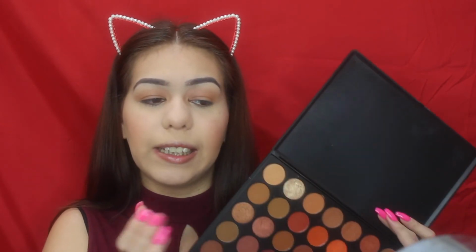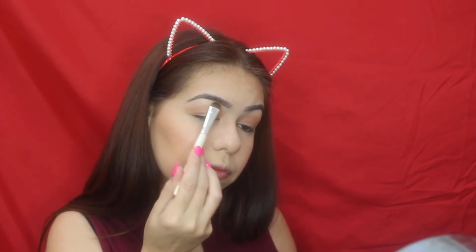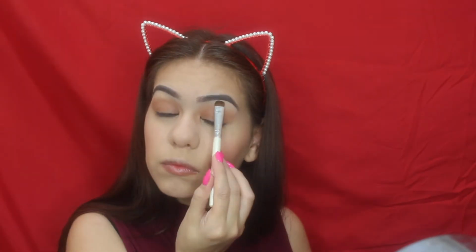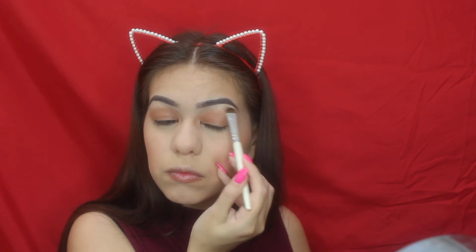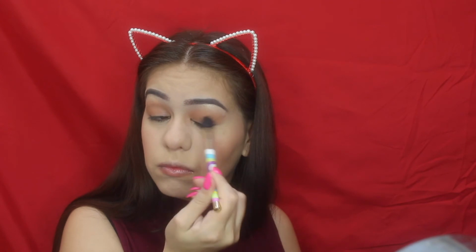Alright, so I'm going to add a brow bone highlight, and I'm just going to add a tiny bit of this shimmery shade here. So that's it for that. Now I'm going to do some eyeliner and add some lashes.